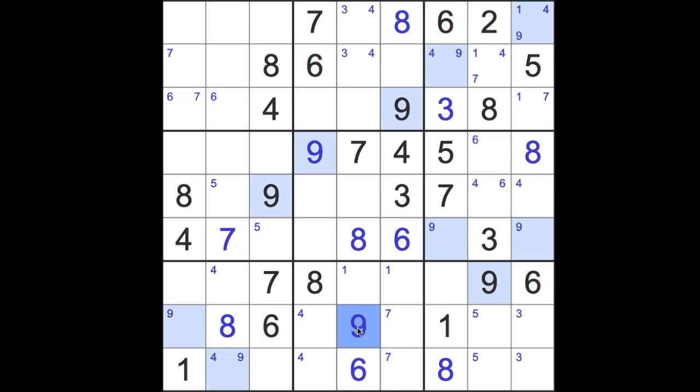Now this 9 means that this is no longer true. This will have to be a 9, and we're about to overwrite a 4, so we can also place the 4 like that. That was a very healthy find, wasn't it, that 3?